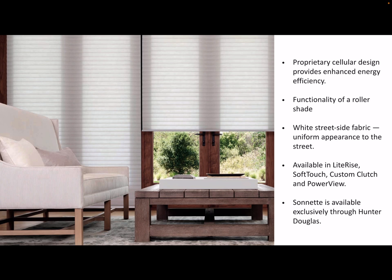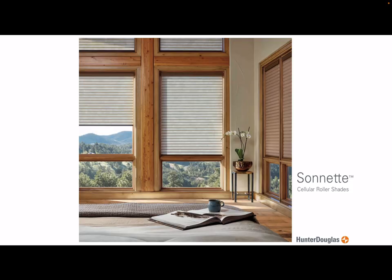If they have a vertical or a large window span, this coordinates really nicely with Duet Vertiglide, okay? Because it is a honeycomb, it has a pocket. So it's really nice, you can do that as an option. And a lot of the colors in Sonnet coordinate with Duet, and even more when you guys get your new book in May for Duet. I just spilled the beans, sorry. You guys are gonna get a new Duet book.